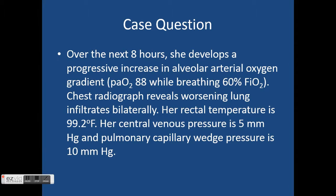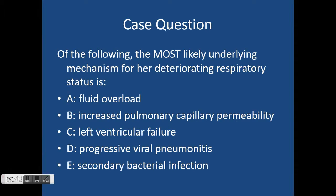Over the next 8 hours, she develops a progressive increase in alveolar arterial oxygen gradient. Her PaO2 is 88 while breathing 60% FiO2. Her chest radiograph reveals worsening lung infiltrates bilaterally. Her temperature rectally is 99.2. Her central venous pressure is 5 millimeters of mercury, and her pulmonary capillary wedge pressure, meaning her left atrial pressure, is 10. Of the following, the most likely underlying mechanism for her deteriorating respiratory status is A, fluid overload, B, increased pulmonary capillary permeability, C, left ventricular failure, D, progressive viral pneumonitis, or E, secondary bacterial infection.